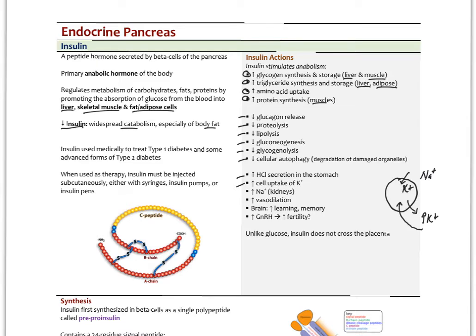Insulin also increases the blood levels of sodium, and that's going to be via uptake via the kidneys. It stimulates vasodilation, although interestingly, what we see in hypertension chronically is that insulin may very well accelerate arterial sclerosis, which is the hardening of your small arterioles, which might actually drive up hypertension. So one potential cause of primary or essential hypertension is hyperinsulinemia, like in type 2 diabetes. And that's why we see in type 2 diabetes a huge association with cardiovascular disease, especially atherosclerotic cardiovascular disease.